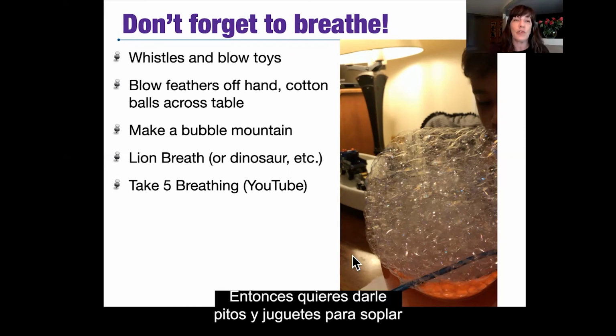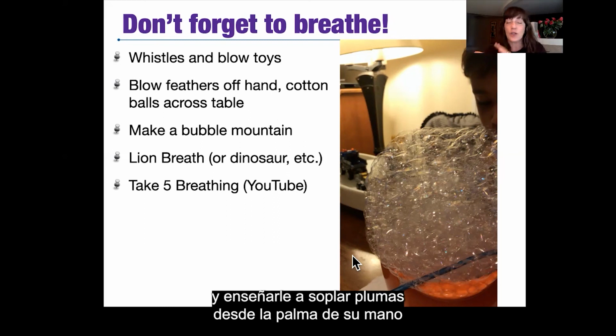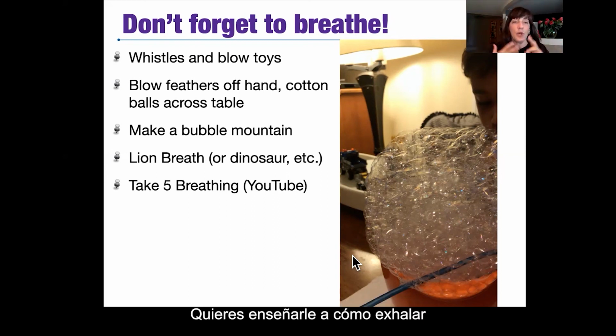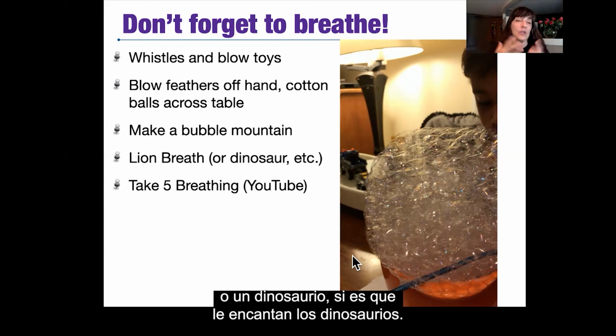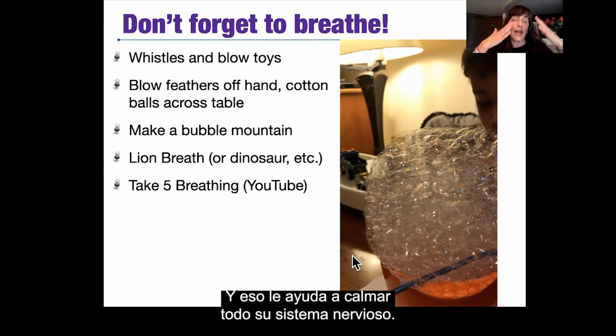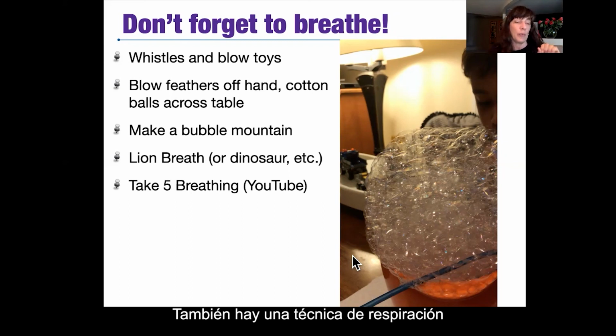So you want to provide whistles and blow toys and teach them to blow feathers off their hand or cotton balls across a table. You want to teach them to breathe out and make a lion roar, or a dinosaur if they love dinosaurs. Anytime you get a child to breathe out, you're automatically going to get the breath in, and that helps to calm the entire nervous system. There's also a breathing technique called Take Five breathing, and you can learn about that on YouTube. Just enter Take Five breathing.